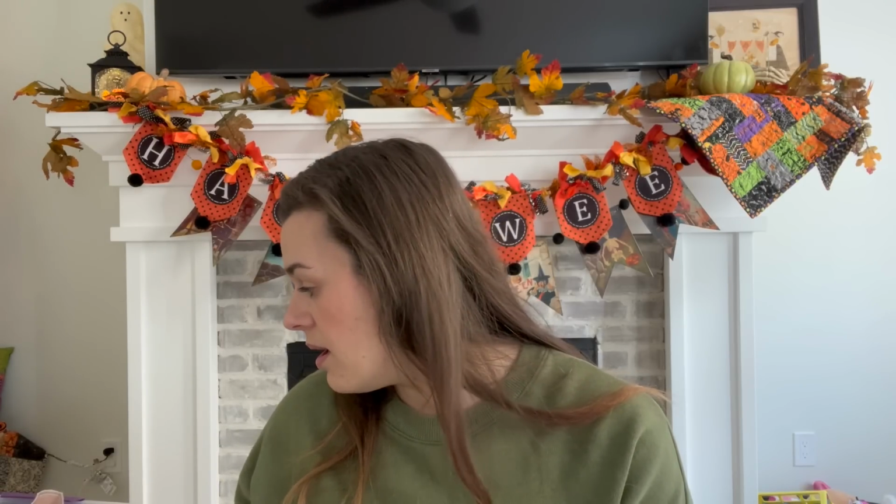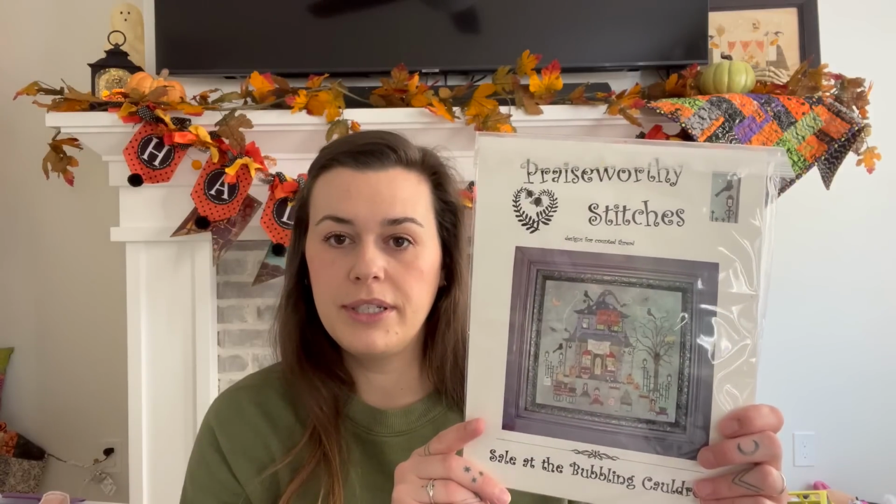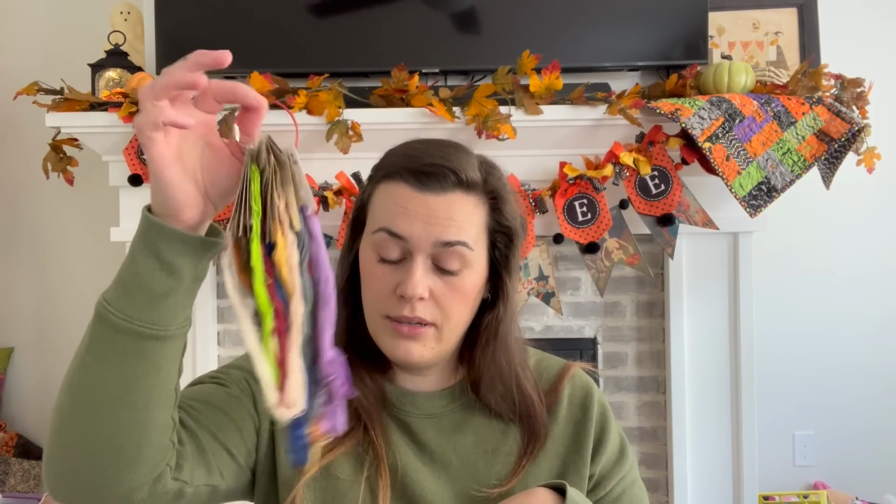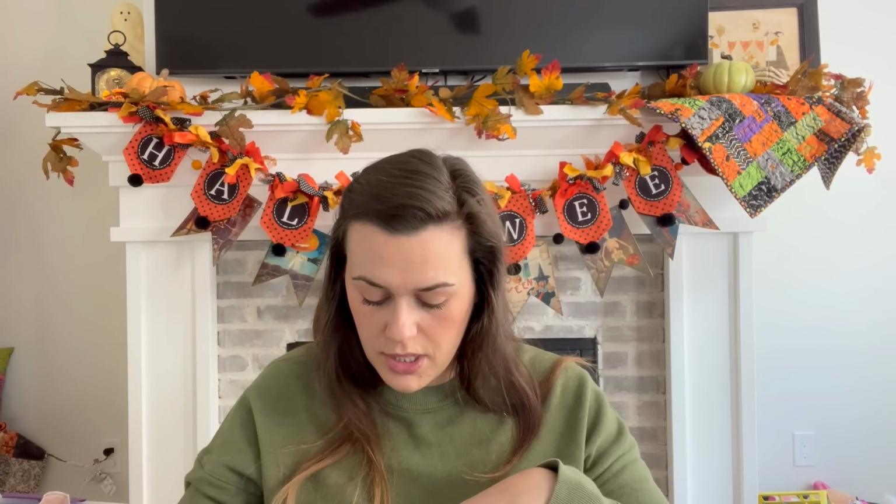So let's do my new starts that I did at Stitch West first. The first one I started was the sale at the Bubbling Cauldron, Praiseworthy Stitches. And I'm stitching this with some of the called for and a lot my interpretation. And I'm stitching this on a 40 count linen called Changeling by Hand Dyed Fabrics by Stephanie.